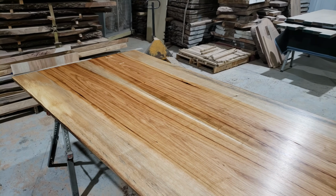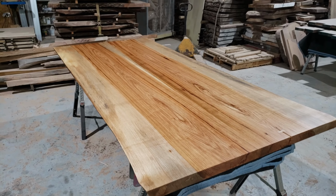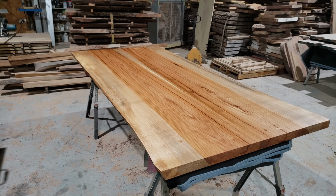This is a 105-inch long tabletop. It's 49 inches wide at its maximum. It's done. Client's going to pick it up in the next day or two. They're providing the base, which is all good with us.